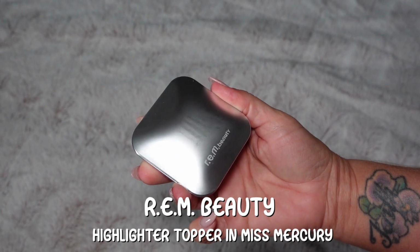So far, so good. Okay, so I finished off the eyes. I just put a little bit more gray in to make it a little more smoky. Did everything underneath like I normally do, and then all my face products. We do have a highlighter, which I'm gonna try and use in the inner corner, brow bone, and obviously the rest of the face. This is in the shade Miss Mercury.